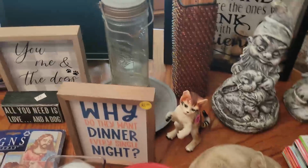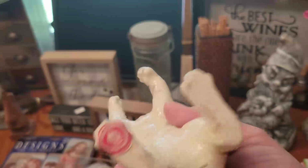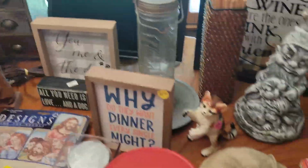I got this vintage cat. I wonder if he had another cat with him at one point, but he was a buck. And he is Japan. Yep. So again, anything that looks older, I'll look it up.